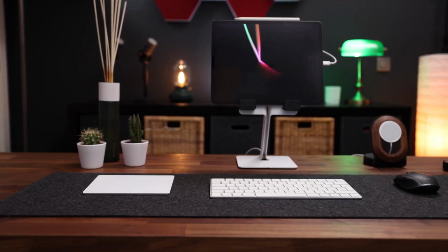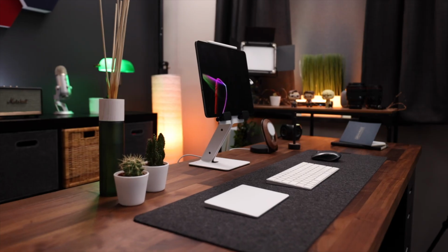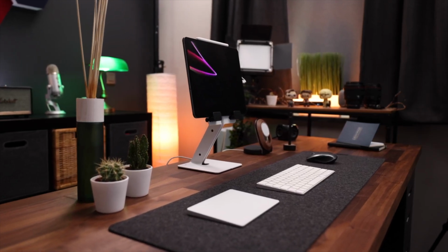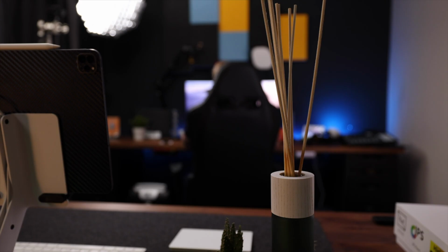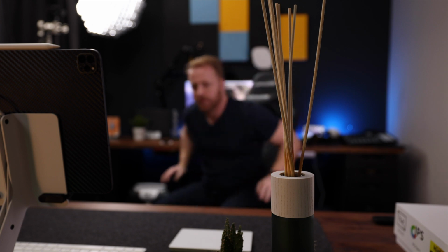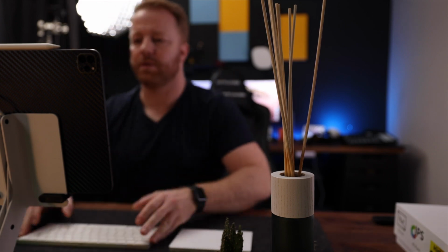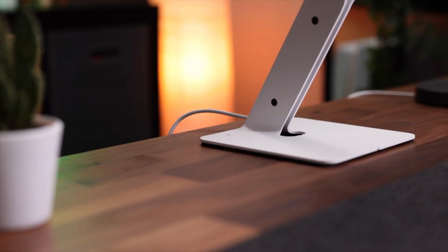I've had this thing for about a year now, and it is a fantastic option if you're looking for a more permanent solution. It's super heavy, so it's definitely not a stand you're gonna carry around with you, but as a desktop solution, it's probably the most solid one. I love that it's nice and high, pretty much at eye level. It's nice and heavy so it won't move around on your desk.